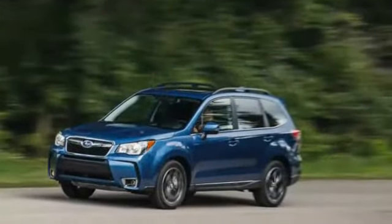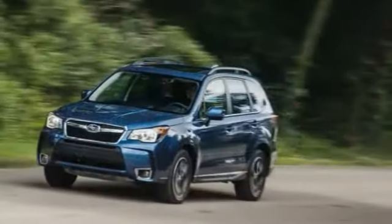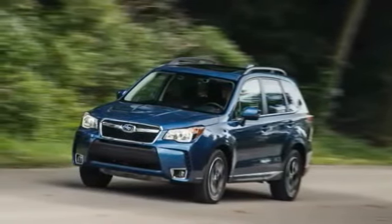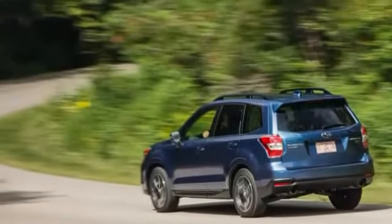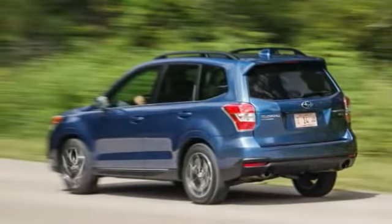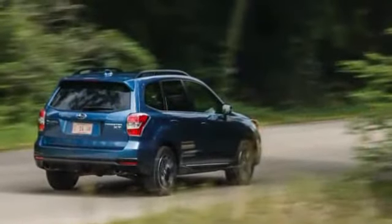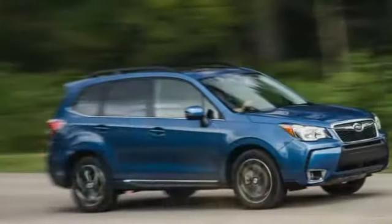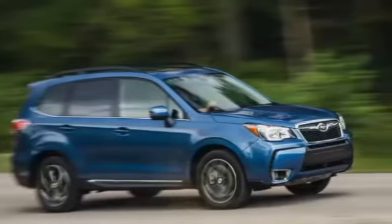Subaru's former agricultural character has been banished in favor of a sophisticated, modern crossover with much broader appeal. Within the hot-selling compact crossover segment, Subaru has a certifiable hit on its hands with the latest Forester, introduced for 2014. Making it a bit larger, more rigid, and quieter while upgrading its interior and features paid off with a big leap forward in sales.